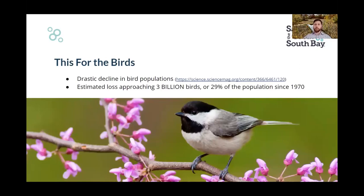So a relatively recent paper was published in the journal Science, which is really one of the most prestigious journals out there from a biological standpoint, or really from just a general science standpoint. It's sort of the gold standard for a journal. And they estimate that losses are approaching 3 billion birds, or 29% of the population. And really, one of the biggest things is the fact that we continue to change the landscape and support this quote unquote suburban dream, which has been a nightmare from an ecological standpoint. So you take away the food sources from the birds, and go figure, the birds die or don't flourish or come here.